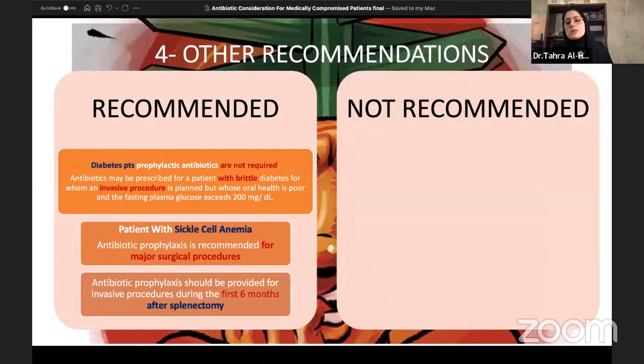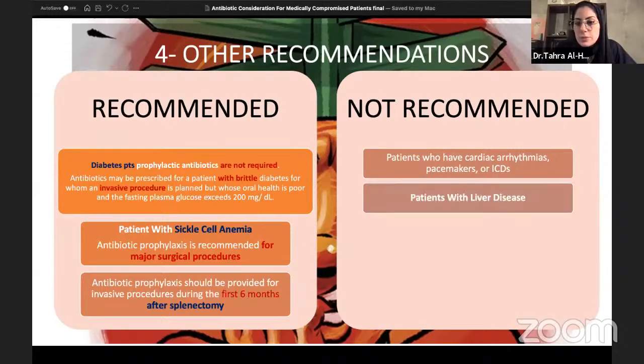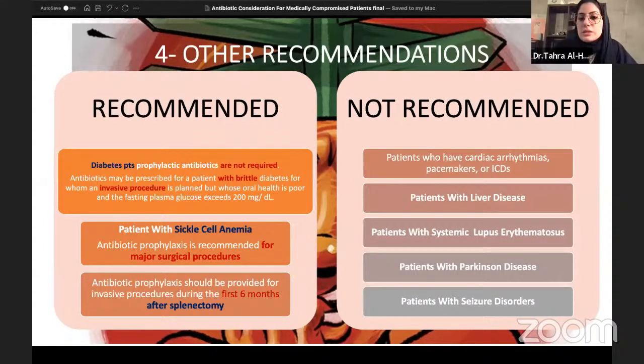What about the cases that are not recommended, that could also be questionable? Should we give them antibiotics or not? Patients with cardiac arrhythmia, pacemakers, or defibrillators are not recommended for antibiotics. Patients with liver diseases, or with systemic lupus erythematosus, or with Parkinson's disease, or with seizure disorders. For these patients, it is not recommended to give them antibiotic prophylaxis.